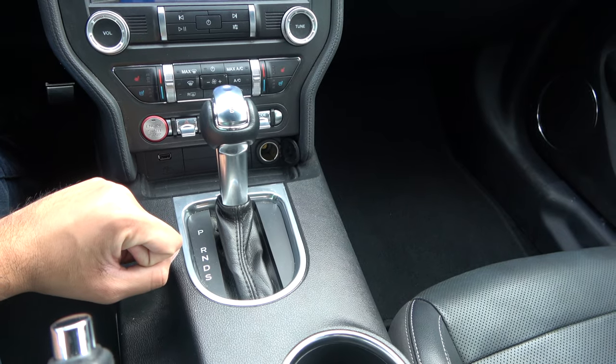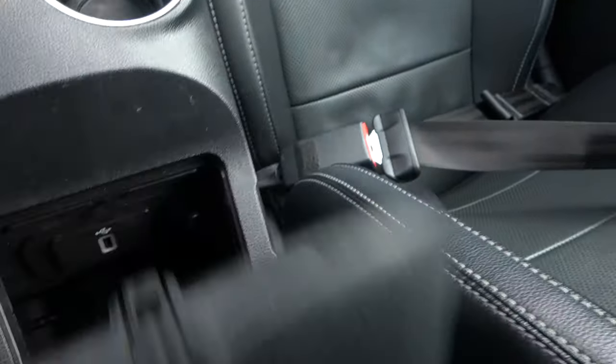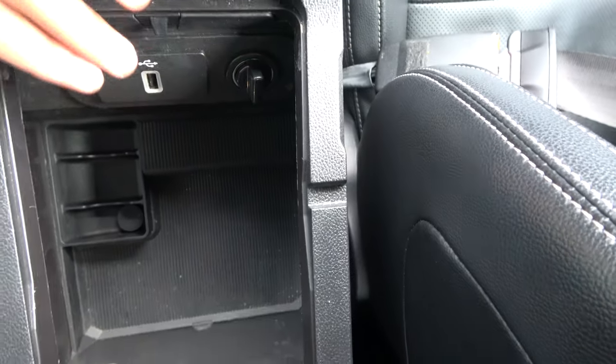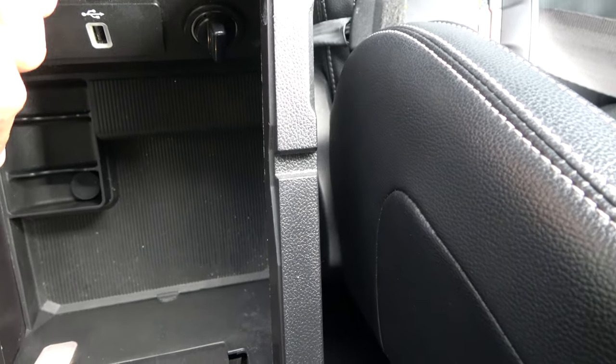You have your 10-speed transmission shifter. Stitch D-brake, 2 cup holders, full center console with a 12-volt power outlet and a USB port, and you also have some extra coin storage as well.